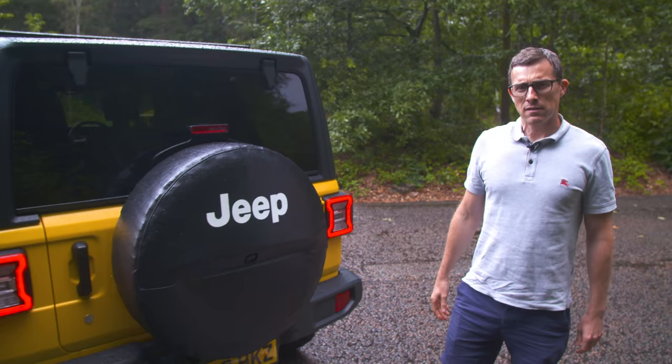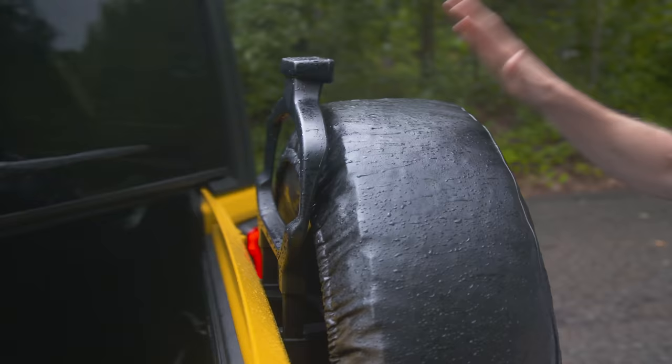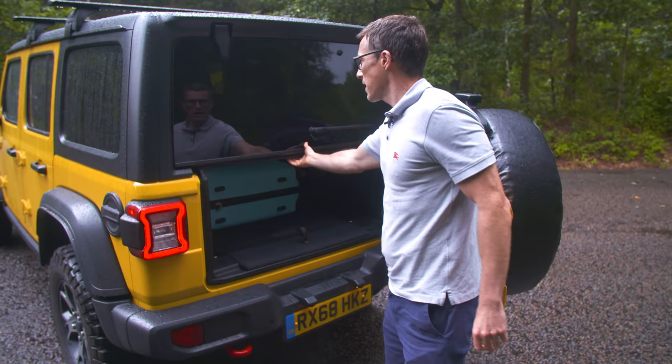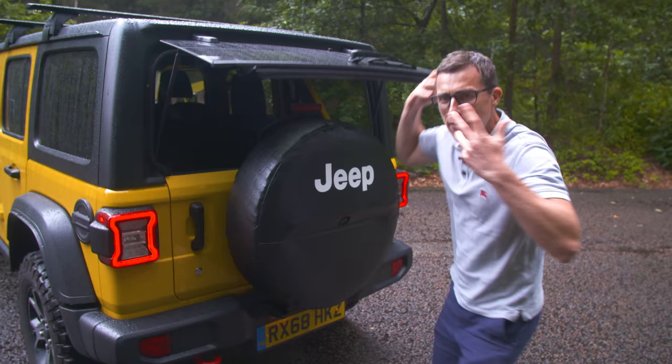I have some initial problems with the Wrangler's boot. The first is that the door-style tailgate is hard to open in tight spaces, and it's heavy because you've got this big spare wheel on the back. It would also be nice if you could actually lift up this glass screen with the lower part shut to just chuck stuff in when it's raining like it is now. And there's the other problem that if you leave it up, then you're like, oh, bugger it! I forgot! Got to do it this way round to shut it.